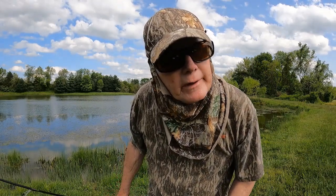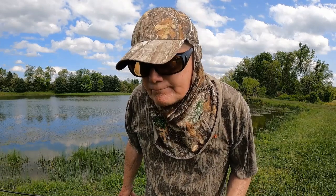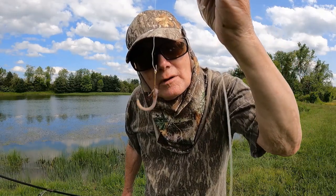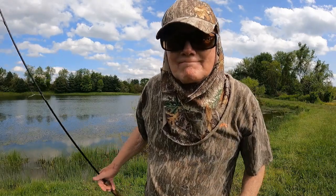The wind's getting up. I'm having a hard time putting my bait where I want. I'm fishing like I was about maybe 6 months into the sport. I'm not doing too good today. Can't seem to put my baits where I want them. But anyway, we're still sticking with the live worm. And we'll see if we can't get some more fish.